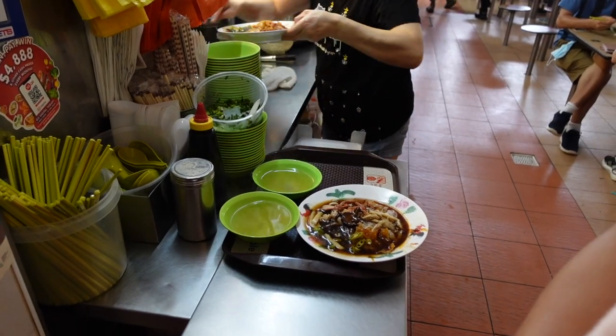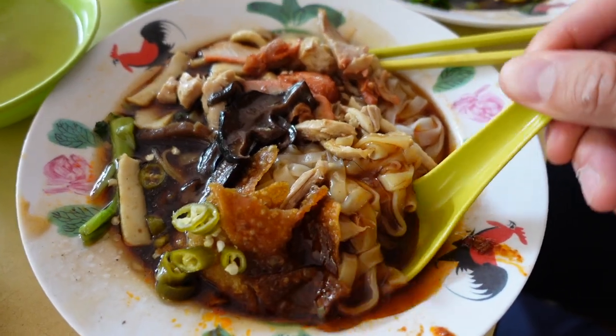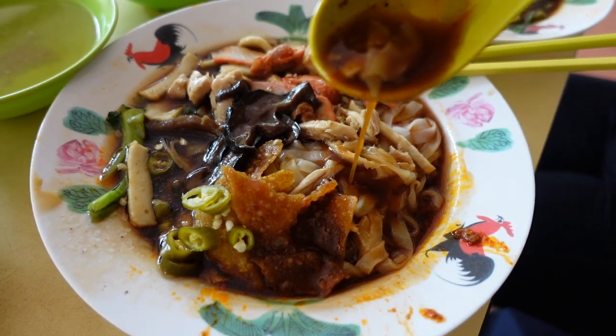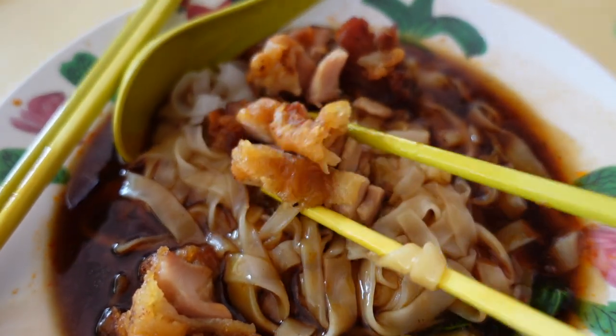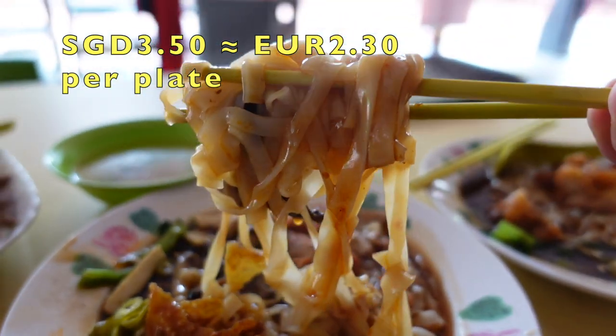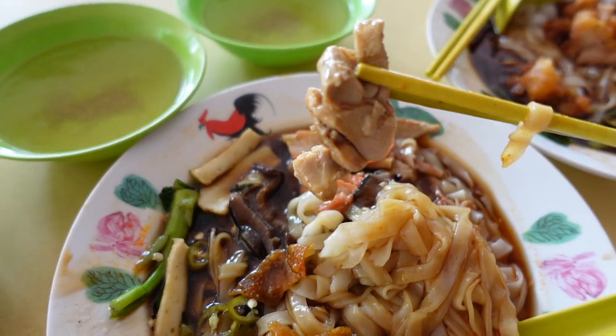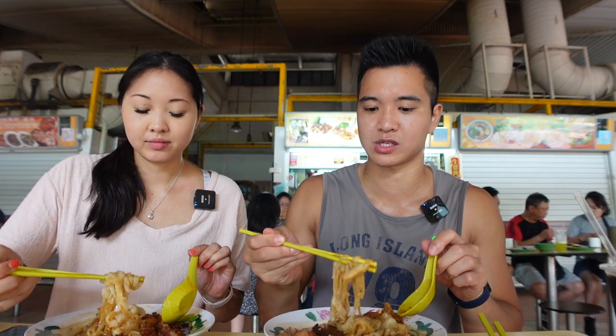The sauce slash gravy in which the noodles are soaked in was so rich and flavorful. So today we are first going to try the Ipoh Hor Fun. One portion is with chicken chop, which was actually really delicious too. And one is with shredded chicken and some char siu, I think, and some mushrooms. The original dish includes some fried wonton, char siu, mushrooms, chicken, and veggies. So let's try and see how this tastes.